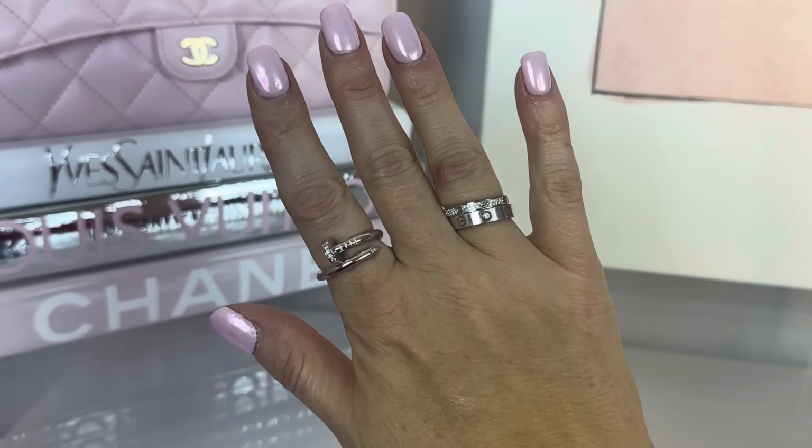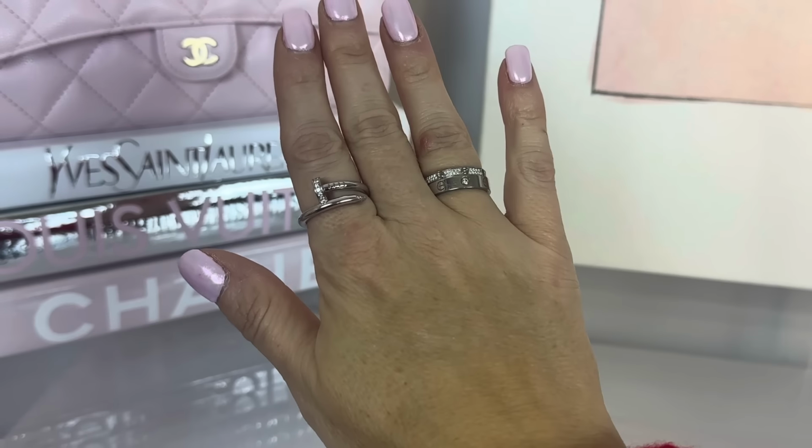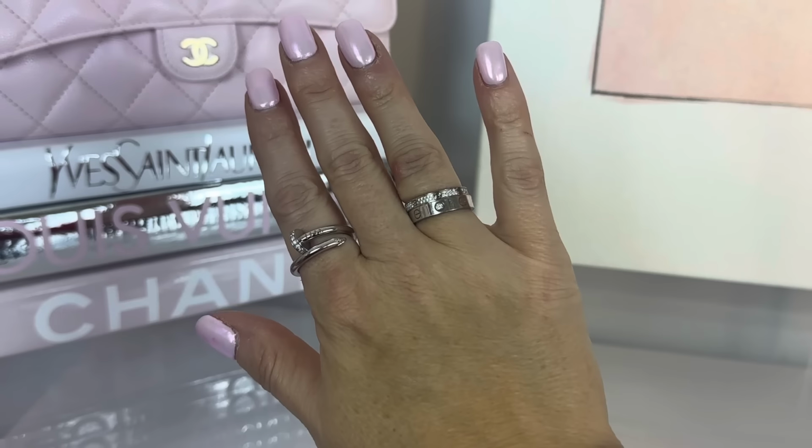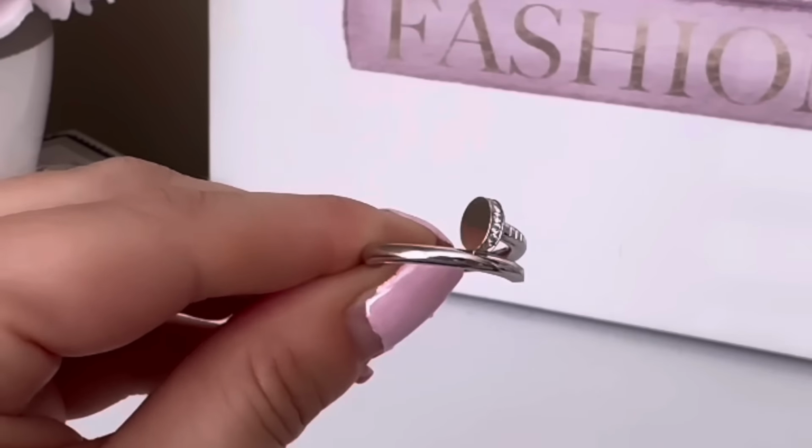Let's go to jewelry for a second. So I had gotten into luxury jewelry, and I got into Cartier, and I have a few pieces from Cartier, but the one that I get complimented on nonstop is my Juste un Clou ring. I have it on my pointer finger, and I have the diamonds on the nail head, and then over here I have my love ring, and then I have my little pave ring too. But this is the ring that, and I will insert an overlay, this is the one I get compliments on all the time because people are like, oh my gosh, that's so unique.